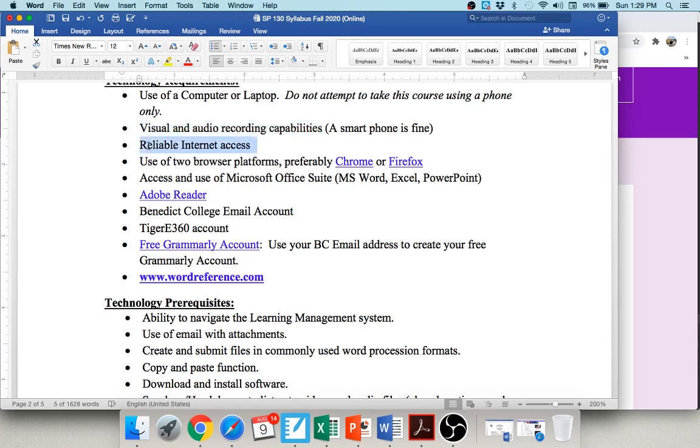Do make sure you have reliable internet access, and that means maybe you need to go to a cafe, to Starbucks, and work on your stuff, or whatever it might be, or maybe you have Wi-Fi at home, hopefully. Our course is set up so that everything will be available to you on Monday, and you just have to turn it in by Sunday night at 11:59 p.m.